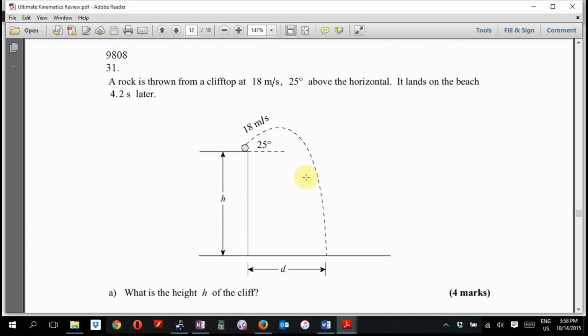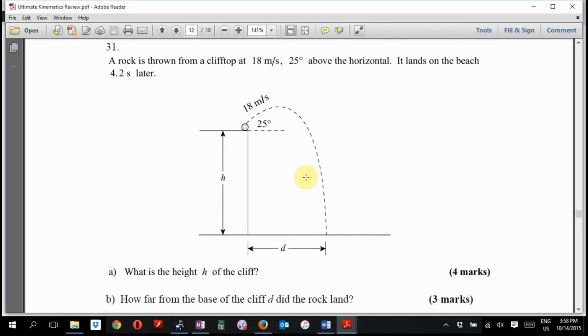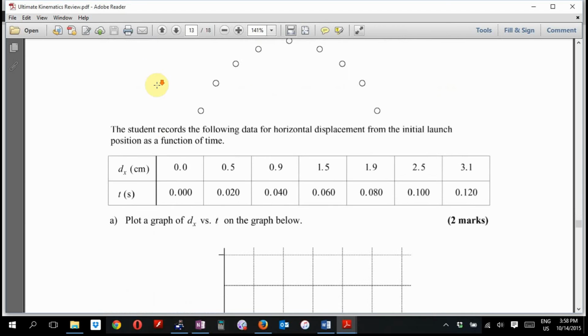31, cliff at an angle. Although here, they're giving you the time. You know what? I'm sorry, this is too easy. Once you have the time, I would expect you to be able to find the height or the range, but you're going to have to find the time using the quadratic formula or by finding Vy final. So 31 is a little too easy.